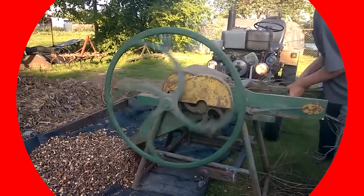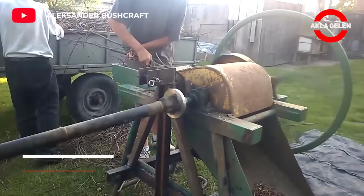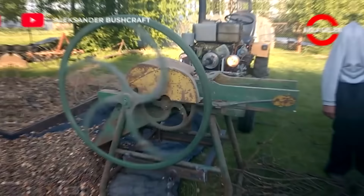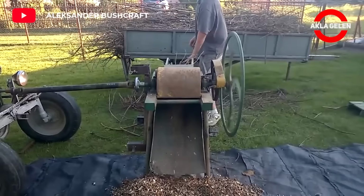Tree branch shredder. They use an old forage harvester to shred tree branches. Those who know what these small pieces of wood are used for should write in the comments.